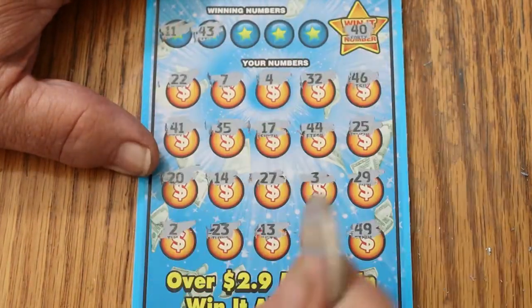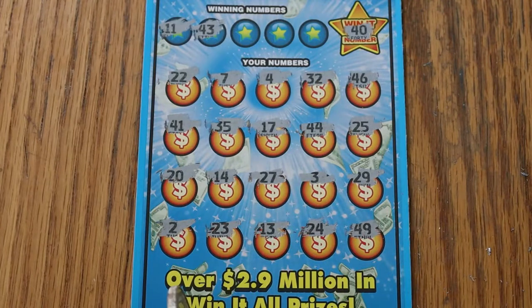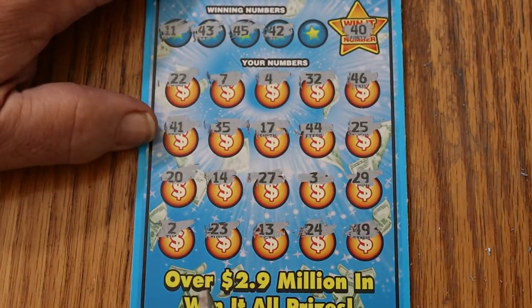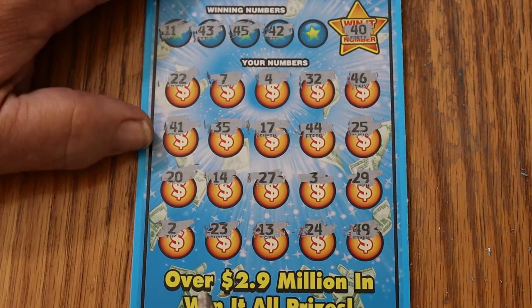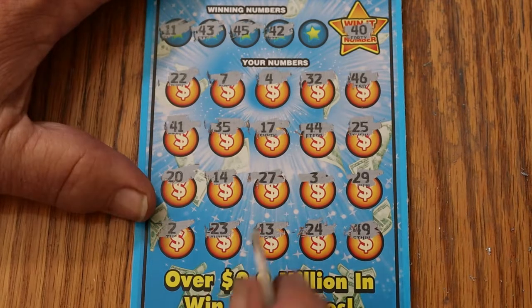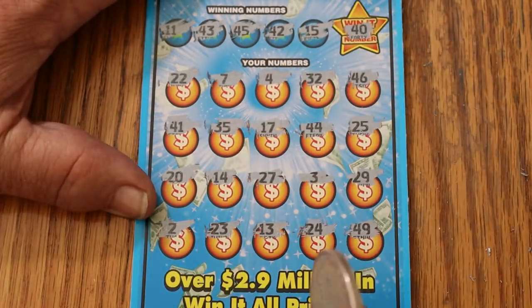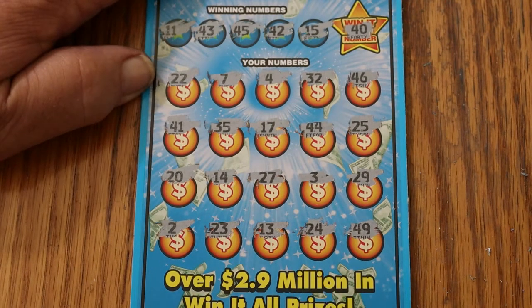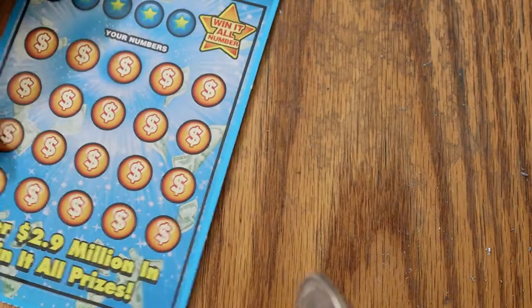11 and 43. No 11s and no 43s that I can see. 45 and 42. No 45s and no 42s. And 15 for the final number. No. All right. Once again, the overall odds, something should be hitting.